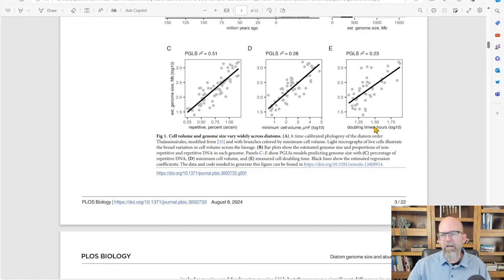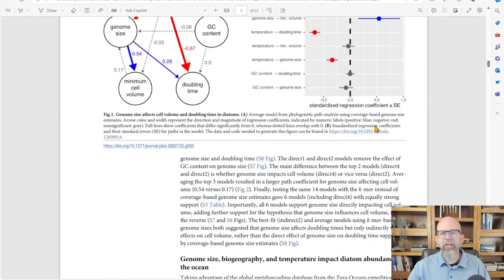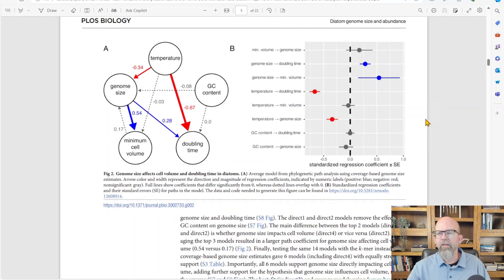So longer doubling times. So how does that fit in with, I can't remember, there's a figure here, but the most important relationship they found was that if you live in colder waters, right, cold water also slows down the doubling time. And so organisms just naturally aren't going to be copying themselves as much in colder water. And so they could afford to have larger genomes. In other words, there's no selective pressure to smaller genomes.